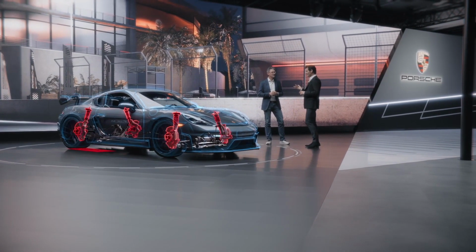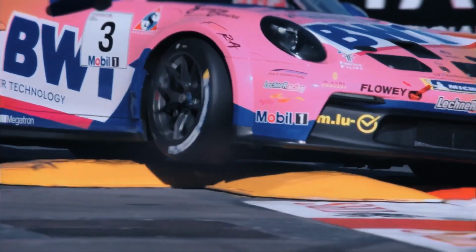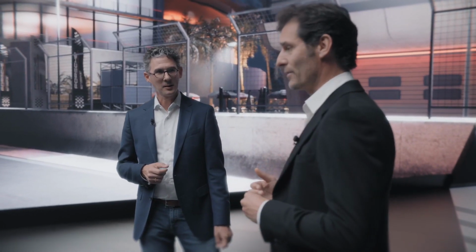I know some of that stuff's on our GT race cars. We know at Porsche, we really pride ourselves on the transfer technology. The winning on Sunday does go really into the street cars on Monday, so that's still alive, right? The transfer technology is well and truly alive for us. Yeah, absolutely. You know how it goes.